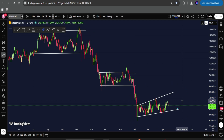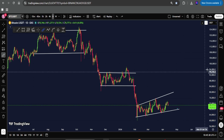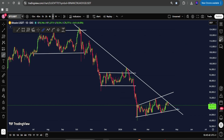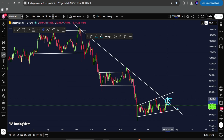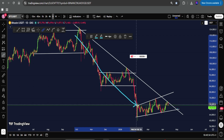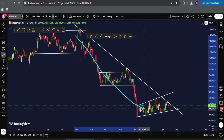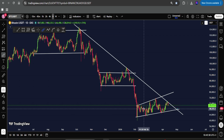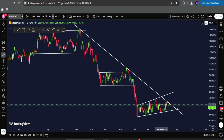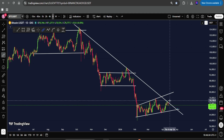But the current price structure that I want us to pay attention to right now is this trend line right here. Let me bring it up. In the past few days, we've seen BTC attempting to break firmly above this trend line, and if we had seen a break above the trend line, this would have invalidated this long-term bear structure we have been seeing since October 2025. And right now we have seen a rejection at this level, and the last few times we've seen BTC rejecting from the trend line, what we saw next was a massive crash.